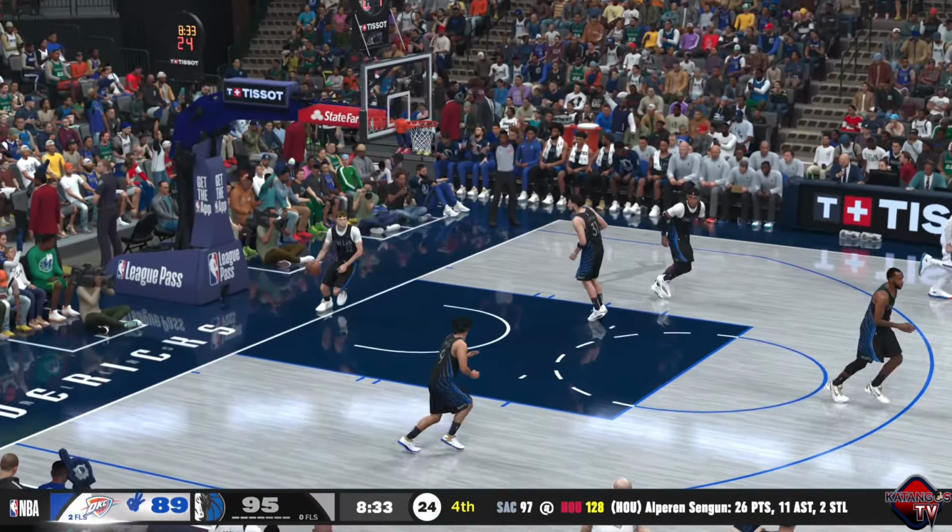Pass to Nembhard. And here's Gafford. Now Middleton, pounded by Wiggins. Fader on the way. And Middleton gets it to go on the assist by Flagg. Flagg's got assist number 8 now on the night.